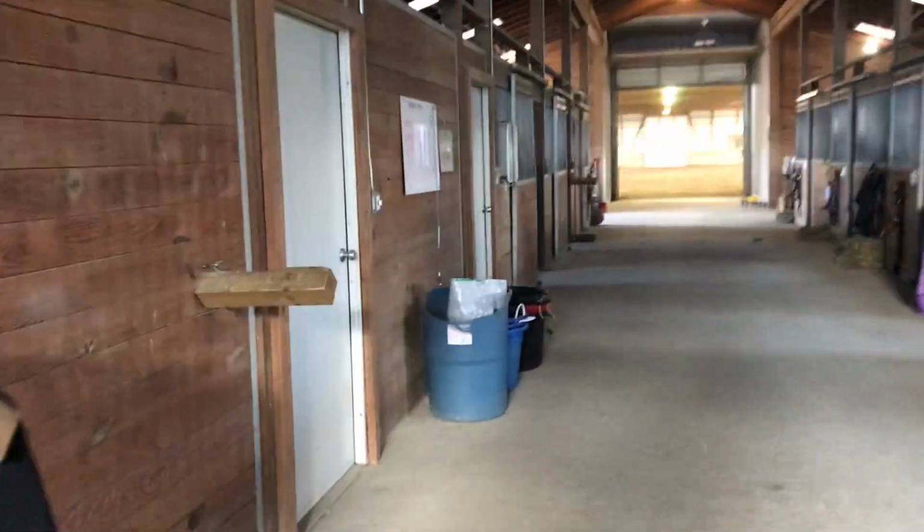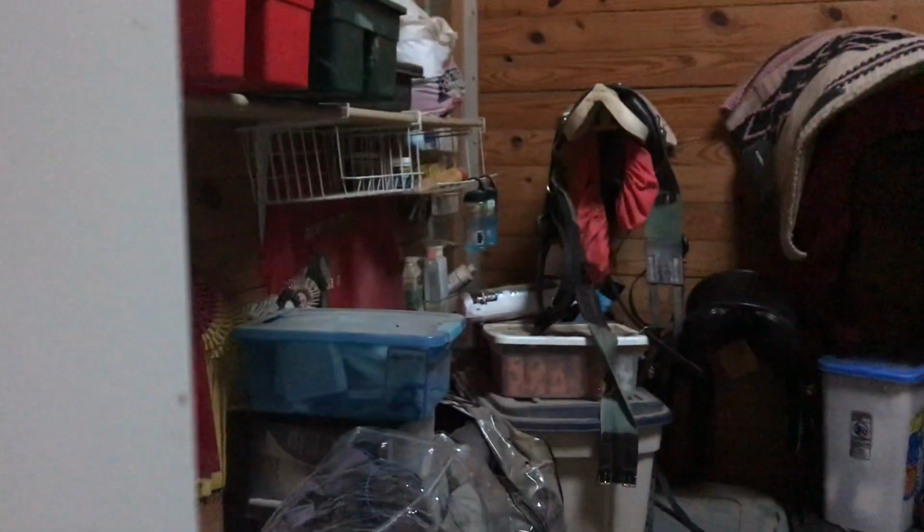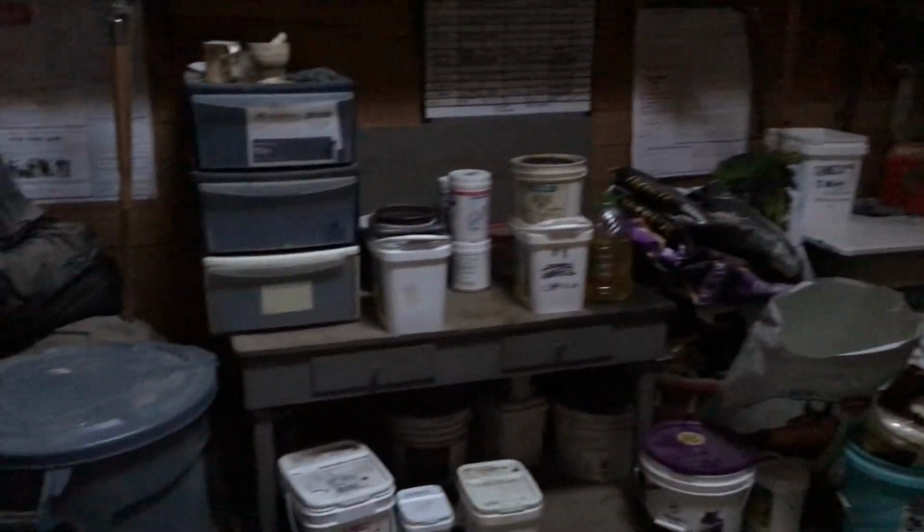So here is an additional tack room for people that need more space. I will need more since I have multiple saddles, but pretty basic there. And then across the aisle is the wash rack. Cross ties in here, hose, standard drain. And here is the feed room. So everybody has their own stuff.